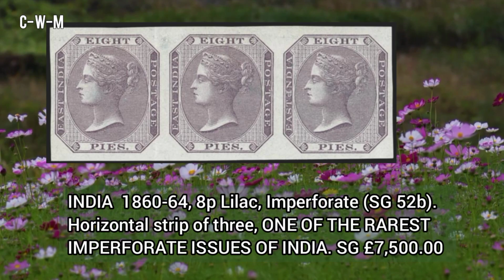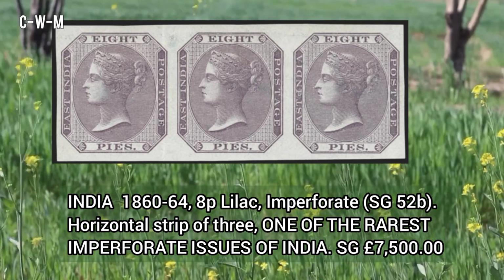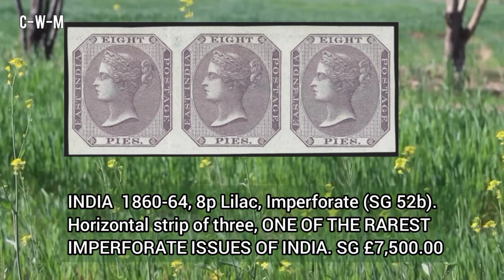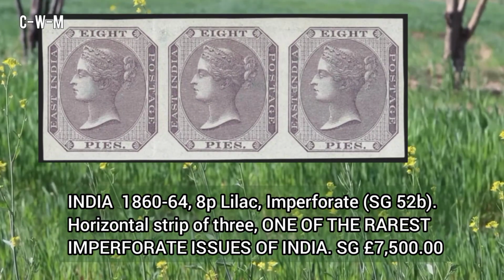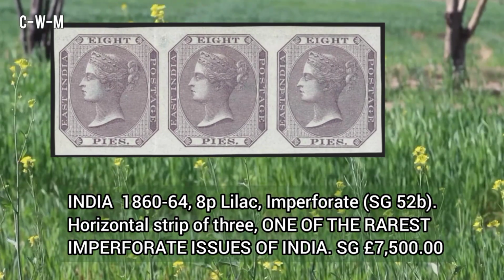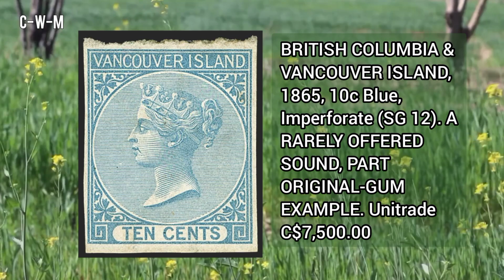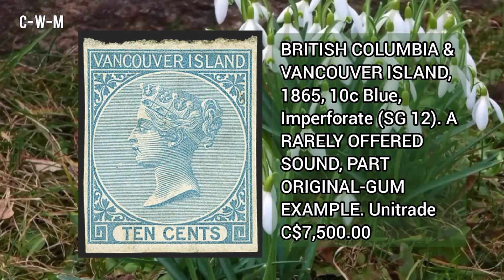Stamp from India, 1868, penny. Lilac imperforate horizontal strip of 3, original gum and fresh, left stamp with crease and middle stamp with light thin in top margin. Extremely fine appearance of the 1860 to 64 8-pies imperforate, one of the rarest imperforate issues of India. Stanley Gibbons price £7,500.